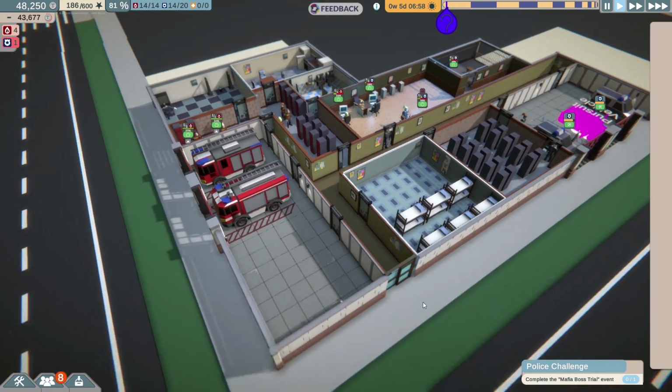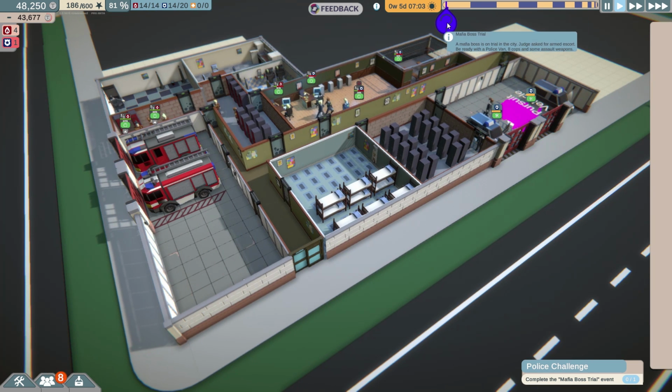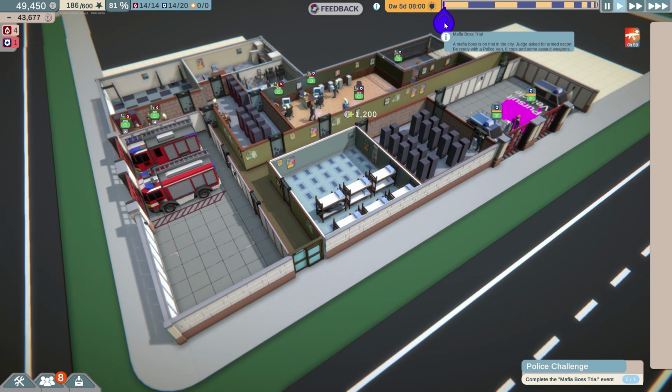Right, I don't like this thing. This thing worries me. So let's just move time on so we can get to the Mafia boss trial. Hopefully no police things will arrive.